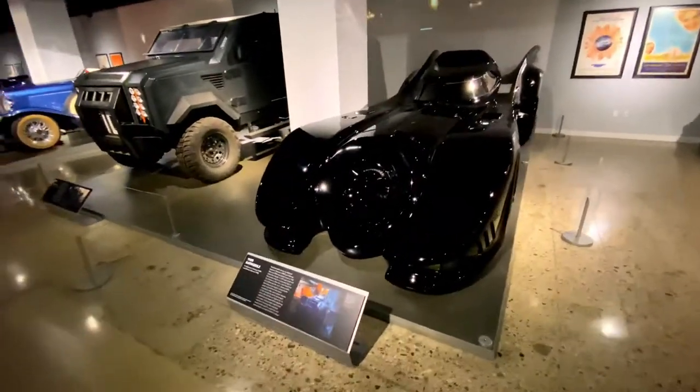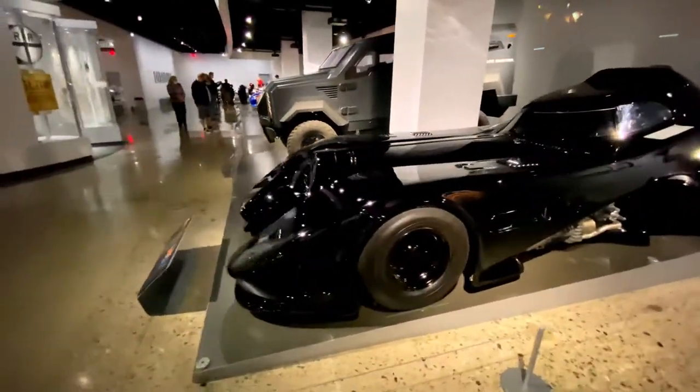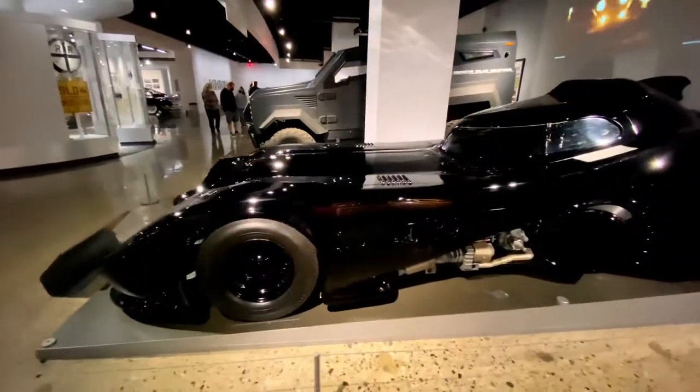Not the real thing, but used for publicity purposes. This is a fantastic replica of the original Batmobile.